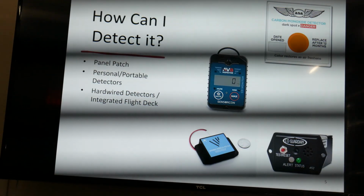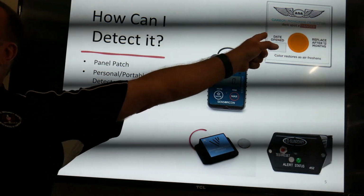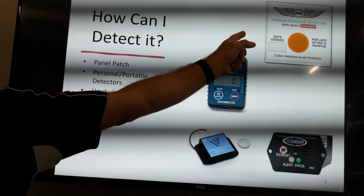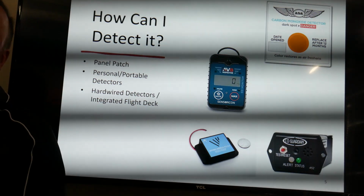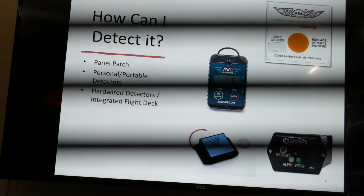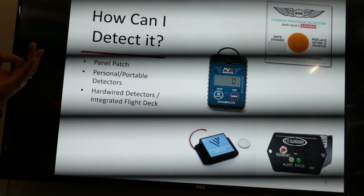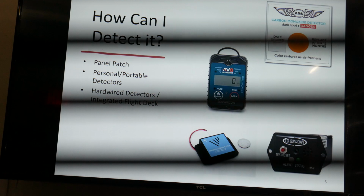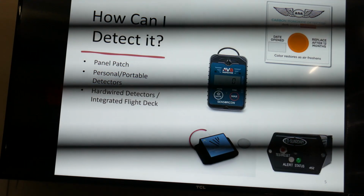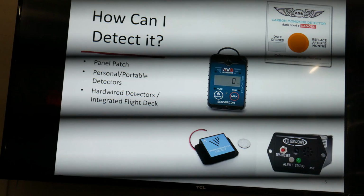There are a number of ways to detect it in your aircraft. We're all familiar with this. If you have these, I recommend you throw them out. They're no good. They are life limited, and they don't tell you how many parts per million carbon monoxide you have in your cabin. So it turns black. Well, what good is that? Do I have 1 part per million, or do I have 900 parts per million? You have no way of knowing, so it's not really a good tool to look at data with.